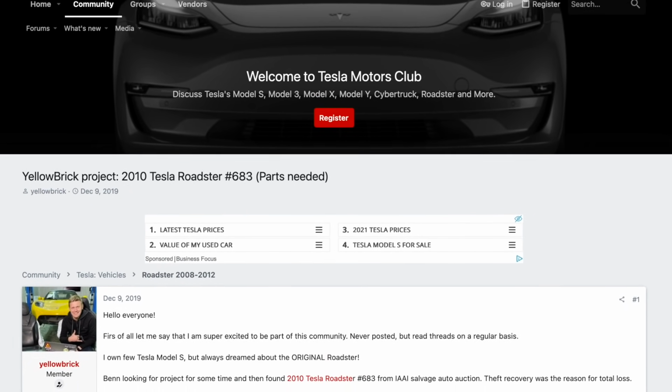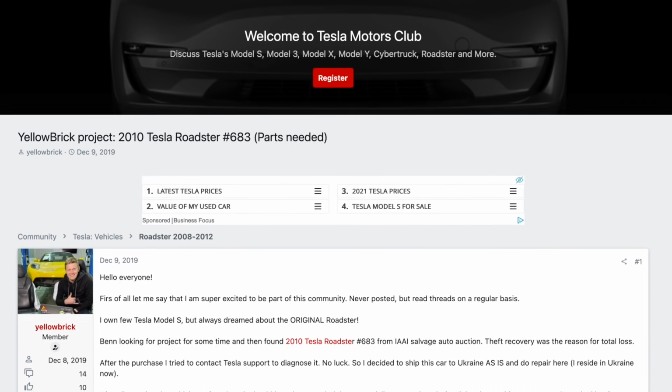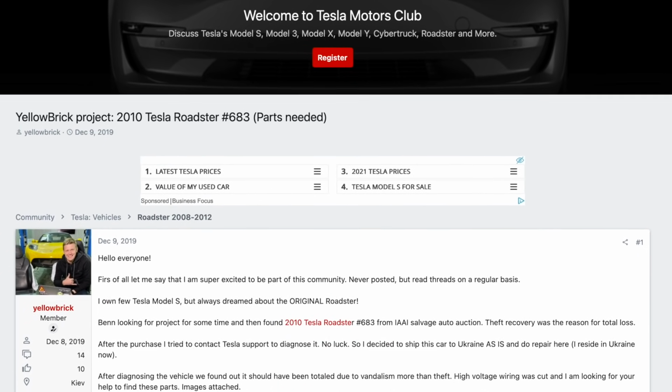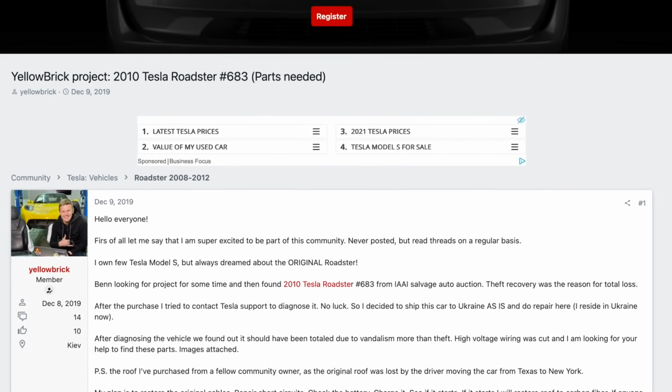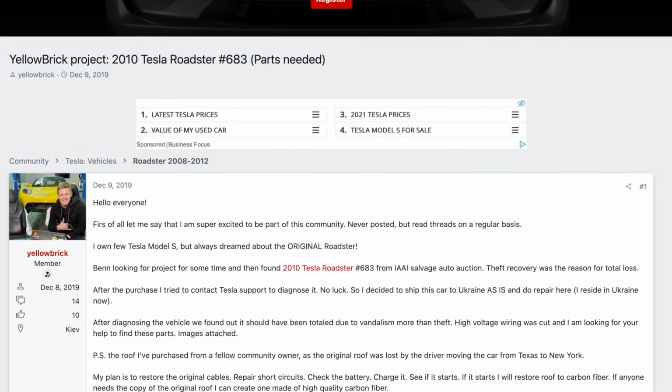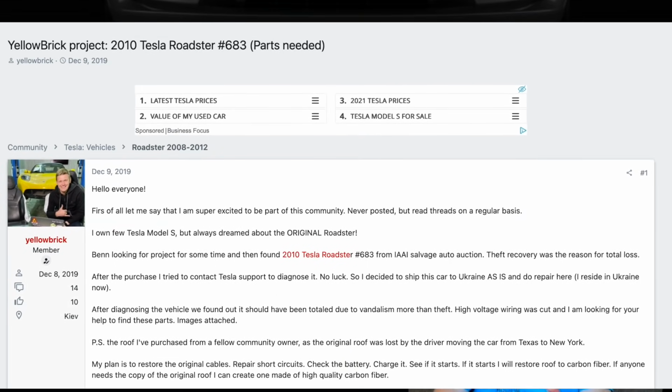So the guy that bought the car bought it sight unseen, had it shipped to New York, where it lost its hard top somehow. Somebody swiped the hard top from it. They put it on a ship, and it was shipped to Kyiv, Ukraine. So the new owner of the car is in Kyiv, and he has actually serviced these cars before, so he knew what he was getting into, and he felt that he could recover the battery, and was comfortable with that.